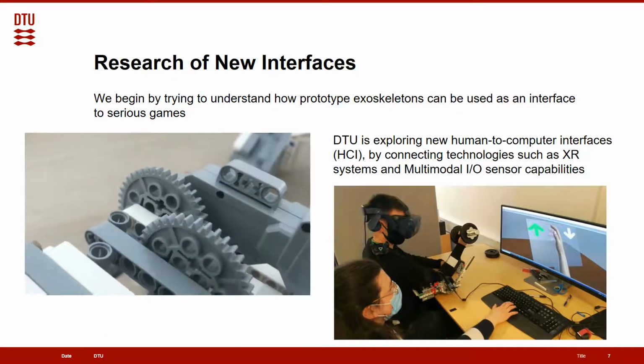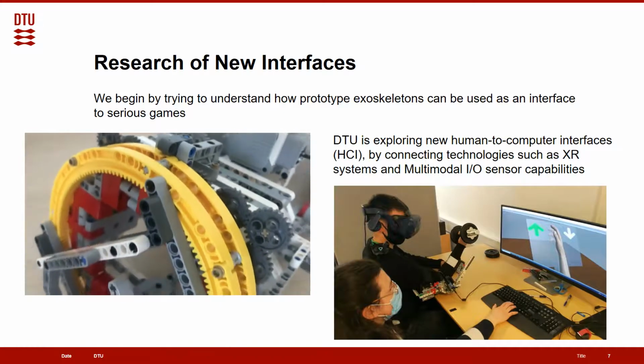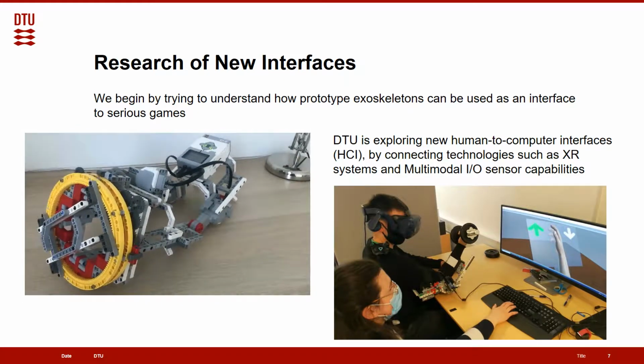Research into new interfaces begins with trying to understand how prototype exoskeletons can be used as an interface for serious games. On the left, a flyby video showcasing a close-up view of an early version of the exoskeleton toolkit design. On the right is an image from Case Study 2 extension, in which researchers combine the exoskeleton with an eye tracker built into a VR headset to activate motors on the exoskeleton to assist with rehabilitation exercises.